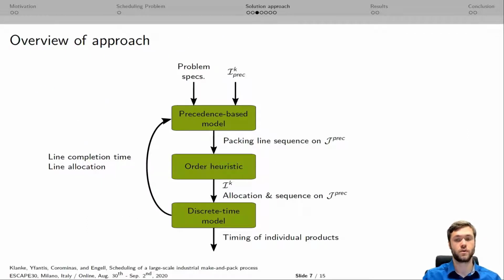The overview of the approach is given here. All problem specifications and the subset of orders ik press is given to the precedence-based model. As already mentioned, this set is larger than the set of orders scheduled in the discrete-time model. The precedence-based model then yields a sequence on all the presorted lines. The presorted lines are only a subset of all packing lines. This is because the discrete-time model will be much more constrained due to the sequences enforced in it by the solution of the precedence-based model, and the solution quality might even deteriorate if too many degrees of freedom are taken away in the discrete-time model.